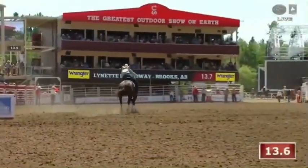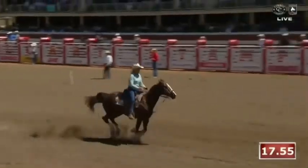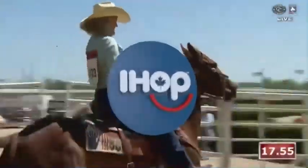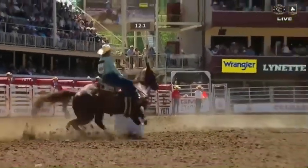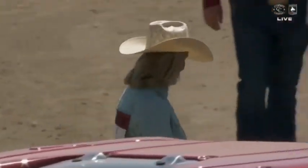And a really great third. Watch out for the clock. What a consistent team already. 17:55. Going to put her in the money at the moment. Just a nice, pretty run for the champion to start things out. That's 4th place with 1 cowgirl to go. But it's a good one.